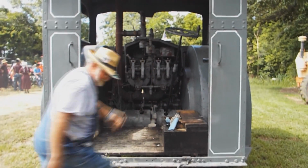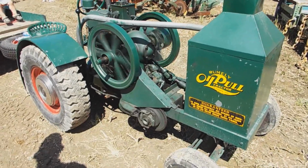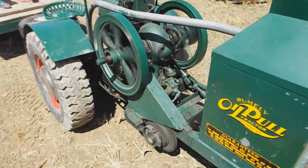So that guy realized I was filming. He's like, oh, I better move. Which is totally fine. It's his tractor. And this was just like the coolest little thing. I wish I had something like this to drive around at the show. It's so cool.